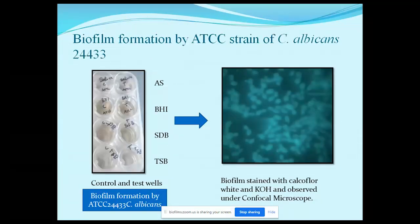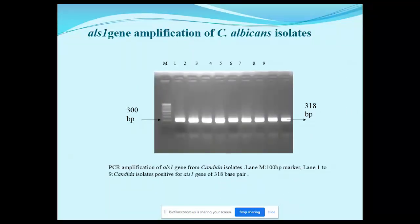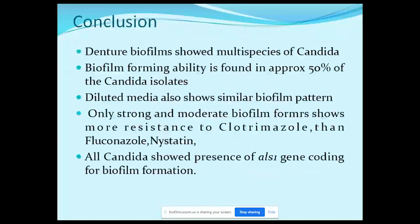Now, these are the 80cc strain we had checked, and that is also giving us this picture. Calcofluor stain and all the biofilm forming stains of Candida albicans show the presence of the ALS gene in them. This gene was also targeted using PCR, and all the Candida albicans isolates have shown the presence of this gene. That indicates that this gene is present in all the Candida of the oral biofilms.